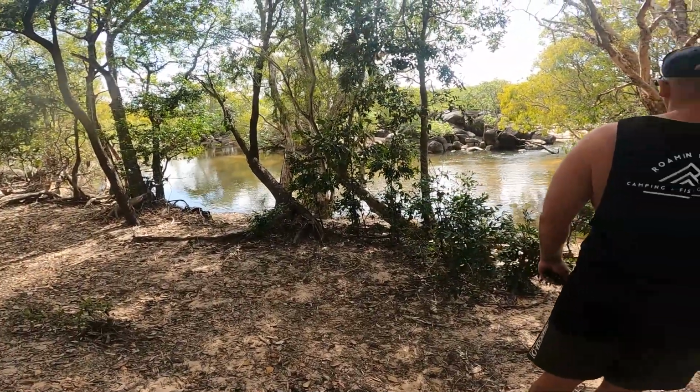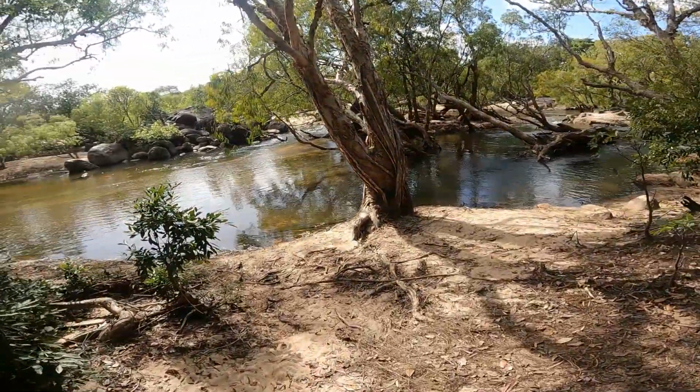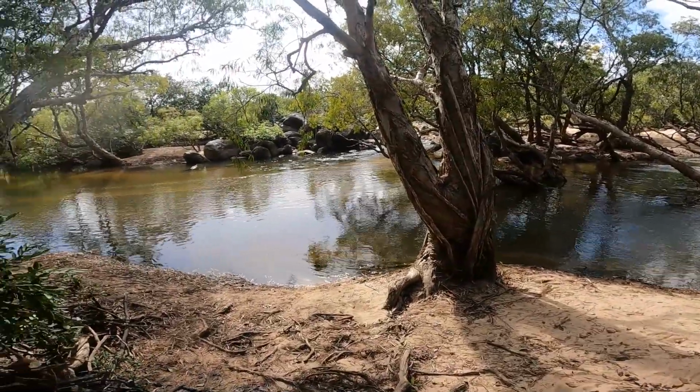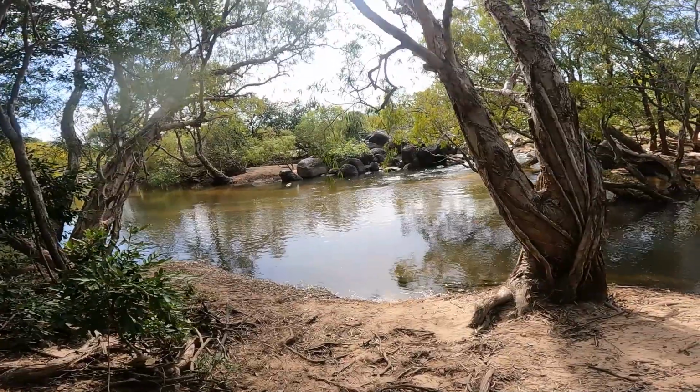Are we going to skinny dip? I'd be more worried about crocs though. There's probably only freshies here. But how nice is this? So nice. It's actually deep here too. Put it off the power.